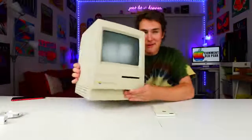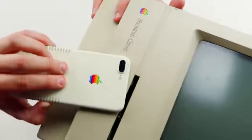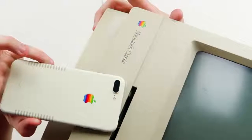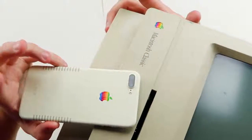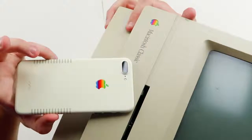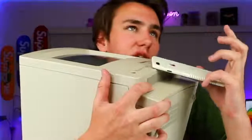Like comparing it to the Mac Classic here. Seriously, Brian, thank you so much for sending this. I don't know how I would have gotten one of these. Just look at it. You can see the logo here and how similar it is to the Macintosh Classic. So I'm getting choked up here. I don't have words. That is so similar. Look at the colors. They even got the color right. Obviously they're called Colorware, of course they got it right.